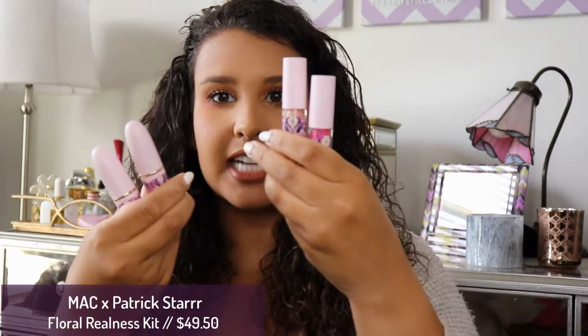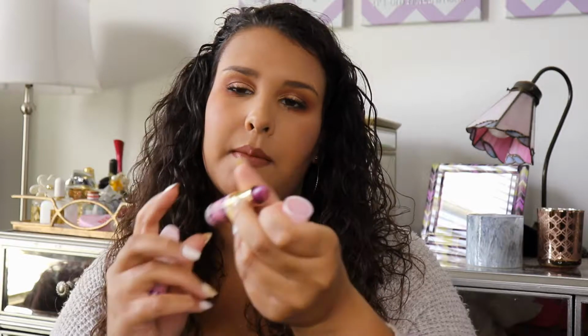And I think I did test out MAC Patrick Star Spring Collection, the Floral Realness. I tested these out. So this one is called Hey Boy Hey, which is really a pretty color. Look at that. It's gorgeous. I think I used it one night when we went to dinner. And then Sweet Mama Star, I think I used once. A little swatchy-roo of that. So it's cute. These are really cute. I don't feel like I got enough use out of them to justify carrying them around with me for like 2 months, but they were nice.